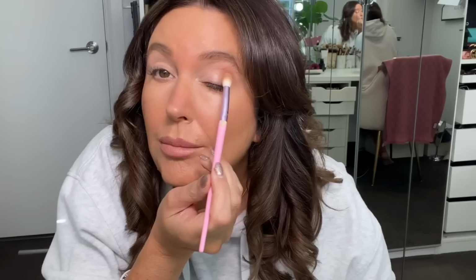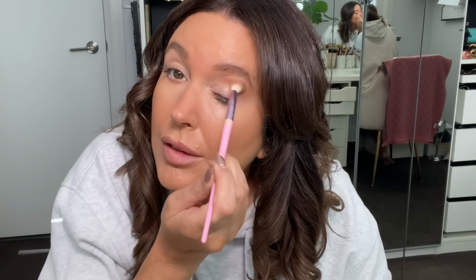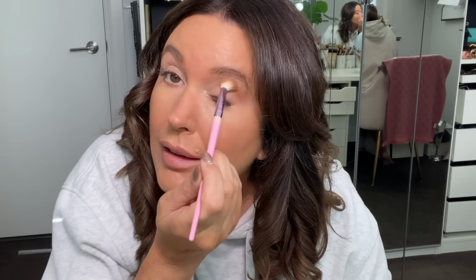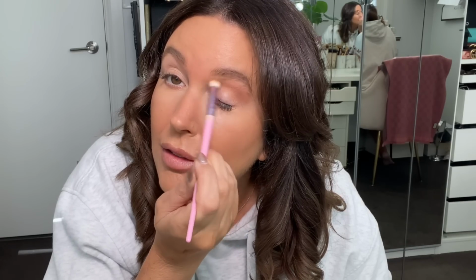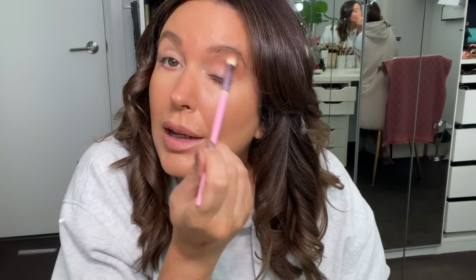And then work that in my crease here. You just want to concentrate the darkest colour right in the corner and then really blend it out. Use circular motions. Hold your brush at the end so it's really light, and that will help just make it blend out really lovely.